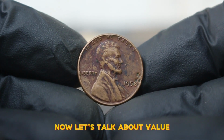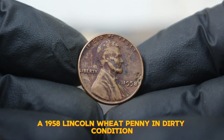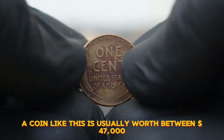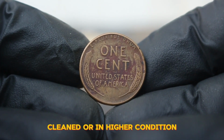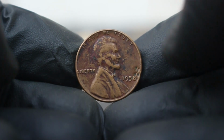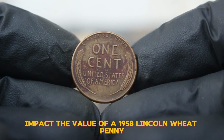Now, let's talk about value. A 1958 Lincoln wheat penny in dirty condition with a red shade typically has a modest market value. In today's market, a coin like this is usually worth between $47,000. Cleaned or in higher condition, it might bring in a bit more, but in dirty condition, the value stays on the lower end.